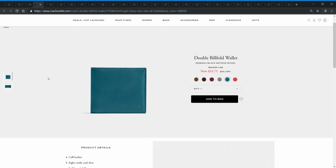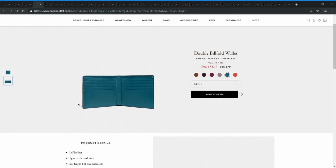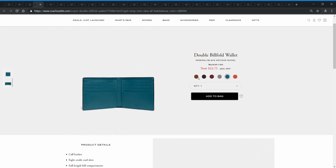So next up, we just have a plain wallet, and this one's a little less expensive because it doesn't come with that keychain or the boxing, which is nice if you're looking for a gift around this price point. It has 8 card slots. It's in calf leather. It has a bill slot. Yeah, I think it's a really cute wallet. It's a pretty standard wallet.